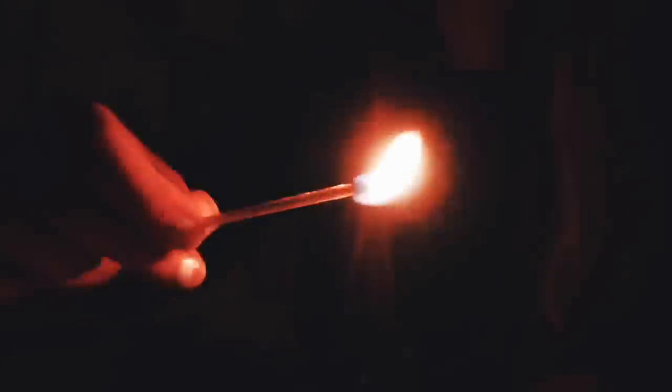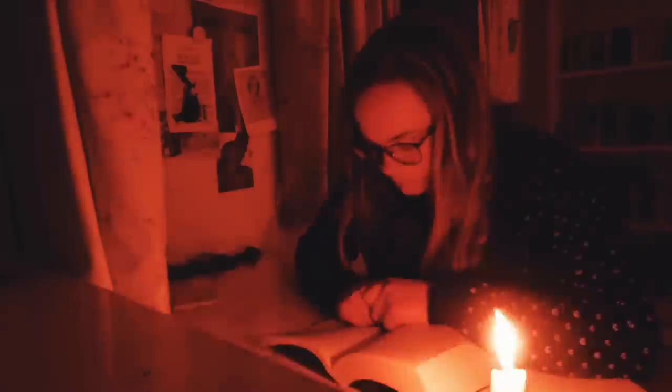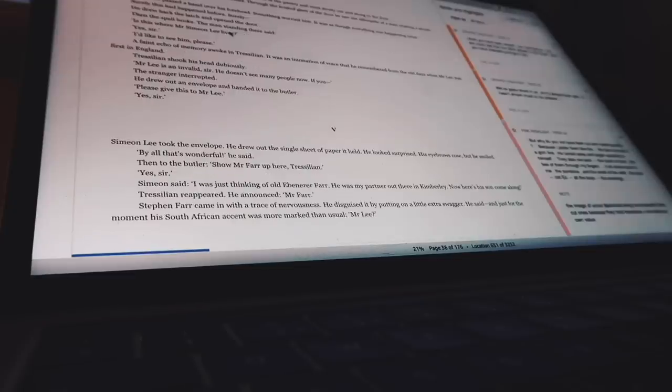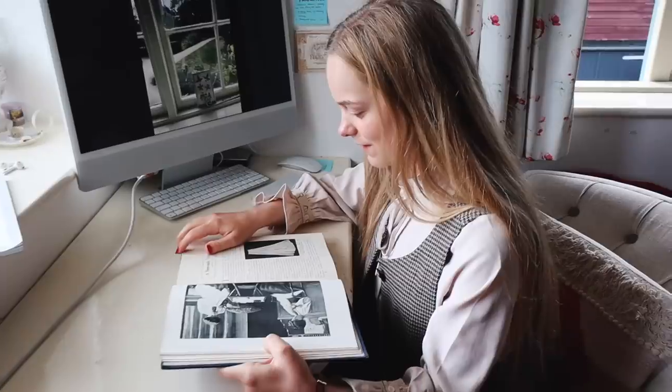Number seven, keep a note of things that make you motivated, and then you can look back to this when you need a short term boost of motivation. I've put some ideas on there which you can just kind of rank. Number eight, try and enjoy the process of studying.